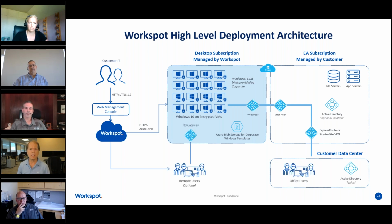And then when your users are coming in, whether out of the office or from home or anywhere in the world, the Workspot Cloud not only configures their VM, but also configures their Workspot client, so that when they click on that, it establishes a secure connection directly into that VM, whether it's a desktop or a workstation, and then they get full access to it. So you're going to see exactly how that looks right now.